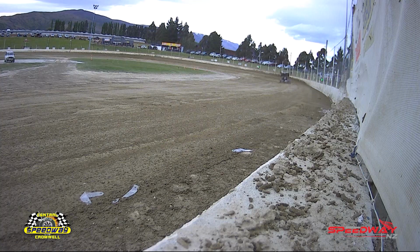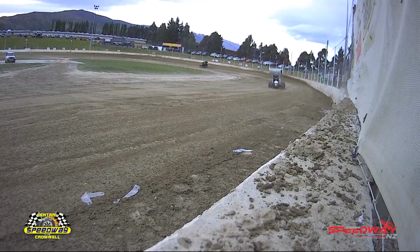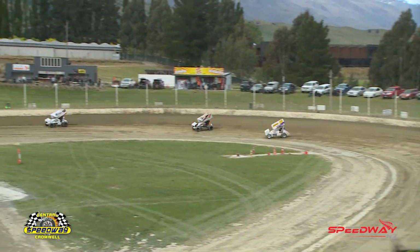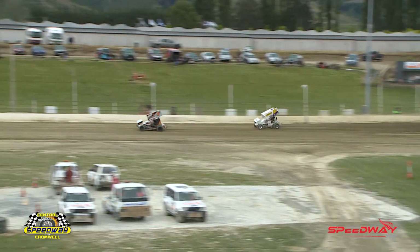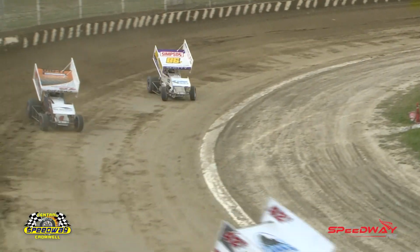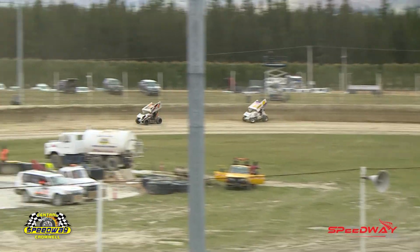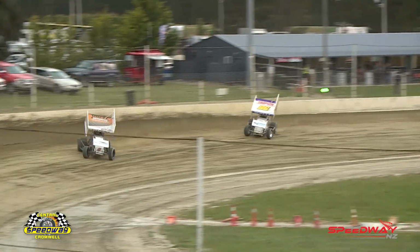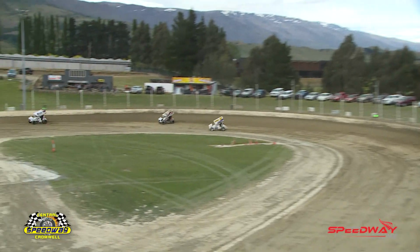A new driver to the category, and he's put a lot into Speedway from behind the scenes, so big thanks to him. I'd say Daniel Anderson's almost going to have a whole straightaway in this by the time he gets down to turn number 1. As Colvin comes through 3, he's tipped it in. Comes through 4, he's tipped it into 1. So Daniel Anderson, definitely the driver to watch here tonight.